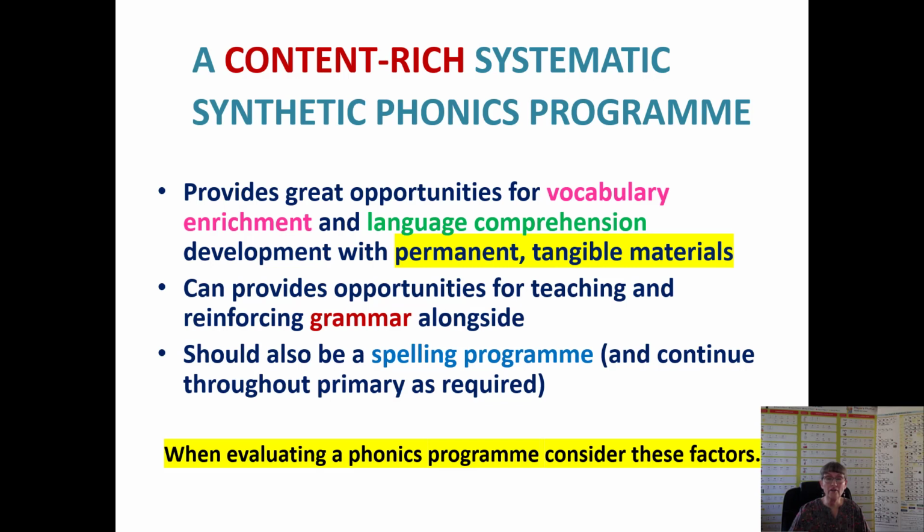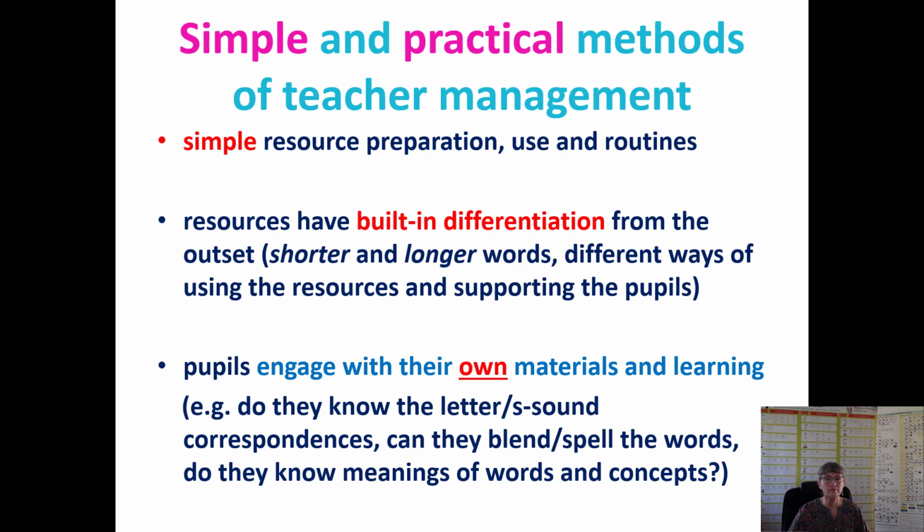Now, when schools or teachers are evaluating a phonics programme, they need to consider these factors in making their choice. And then it's how to use that, because in effect a content-rich programme can be a huge body of material. So part of the resource design and the guidance for teachers is how simple and practical it is to deliver. So when I've gone on to design resources and programmes, I've thought about simple resource preparation and use and routines, and that the resources have built-in differentiation from the outset. For example, there are shorter and longer words and different ways of using the resources and supporting the pupils with the same resource. And pupils engage with their own materials and learning.